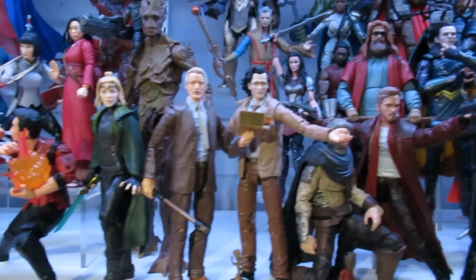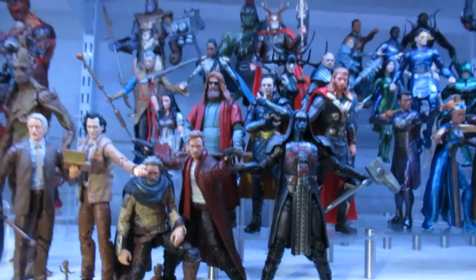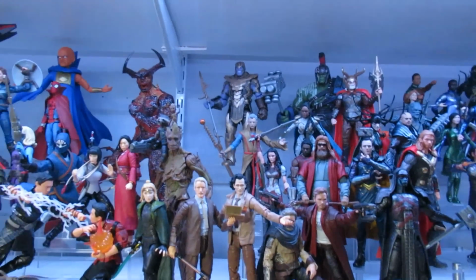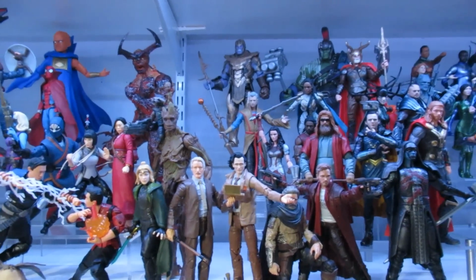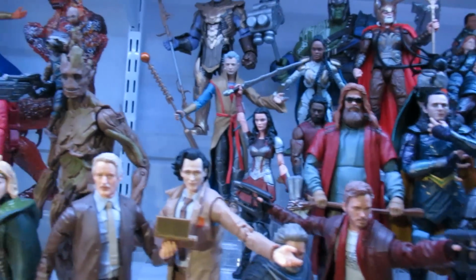Down there, got some more Groots. Got a teeny little Guardians of the Galaxy. My Guardians are kind of spread out amongst this shelf. I don't have a Drax yet. I didn't really like the look of the one from 2013 or 2014 or 2017. So, waiting for Guardians of the Galaxy Volume 3 for that one.